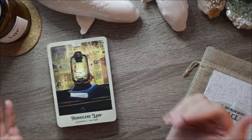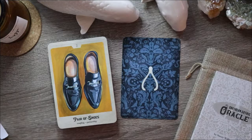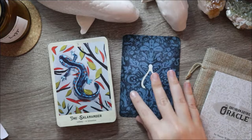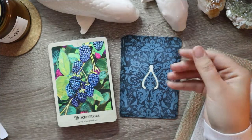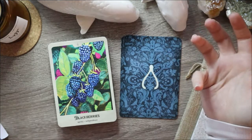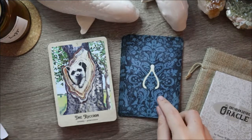Okay, so we have, yeah, you can see those, cool. Okay, so we have Hurricane Lamp, Preparedness and Inner Light. We have Pair of Shoes, Coupling and Partnership. We have the Salamander, Infinity and Reinvention. I can't get over how nice these cards feel, by the way. They feel to me like they've been handed down to me from my grandmother or something. Like they very much have that energy or frequency of secrets that I'm just about to discover.